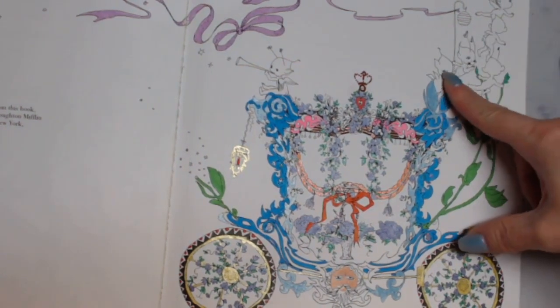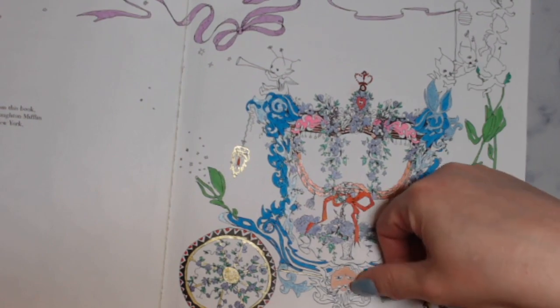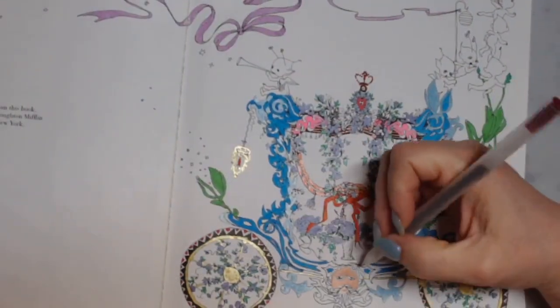I don't know what color to color these guys. I was thinking a yellow color. I know I want to bring some browns into his beard and hair.